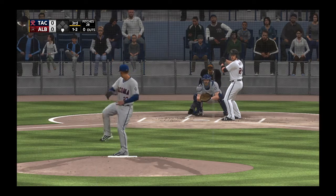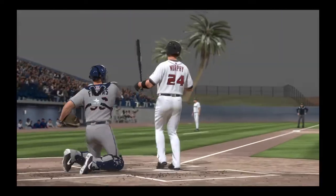The 1-2 is a wave and a miss. He struck him out.